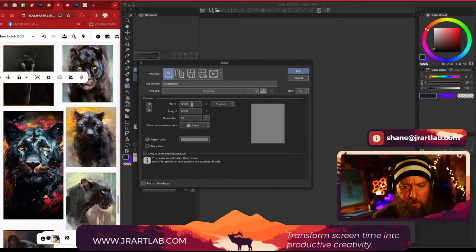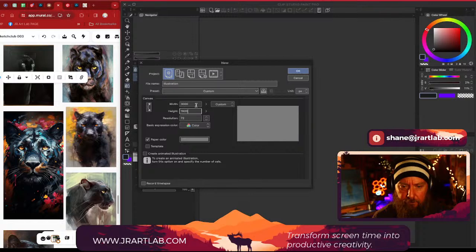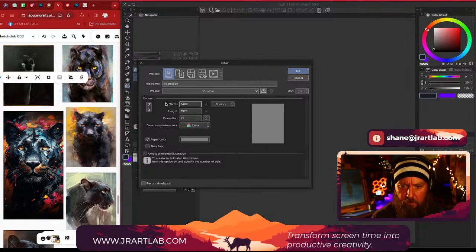Okay, 72 DPI, 3000 by 4000. That was a bit slow last week, so let's make the height 1920, 1080. Let's make it a little bit longer, a little bit wider. Let's make it 1300. Let's see. Let's go 1400. Okay, that looks good. Let's give that a go.